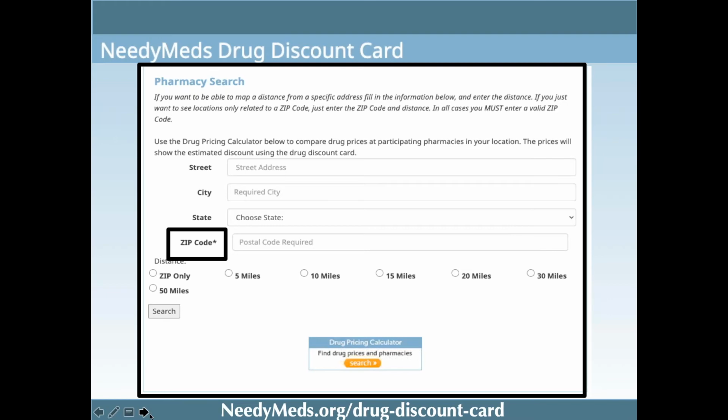Now, at the bottom of this page, you will also find the drug pricing calculator. This is where users can find out how much the drug will cost using the NeedyMeds drug discount card. So the idea is that your patients will have a drug discount card, know what pharmacies in their area accept it, and how much the medication will cost them before they head out the door.